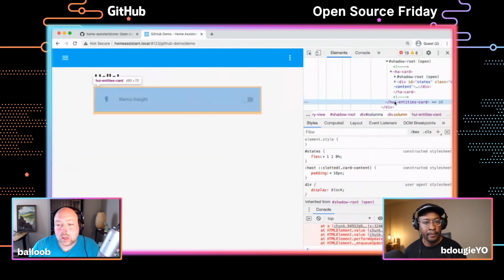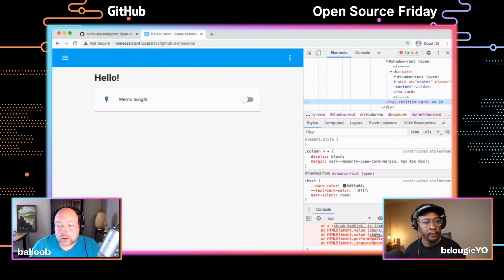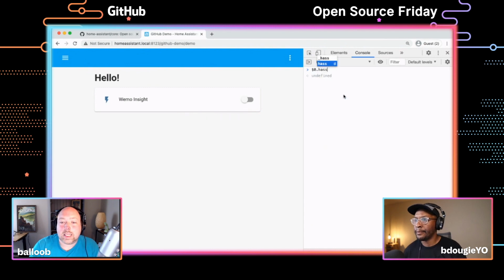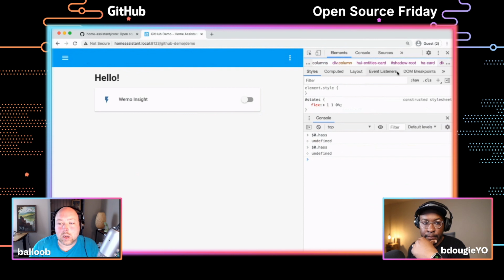If we look in the console here, you can see it's a UI entities card. Because we use web components, we don't need any special browser tools. It's all built into the browser. So if we open the console of this, we can actually see, I have to have this one open. What's going on? Awkward. Okay, well, that did not work as intended. Now I can leave, yeah.